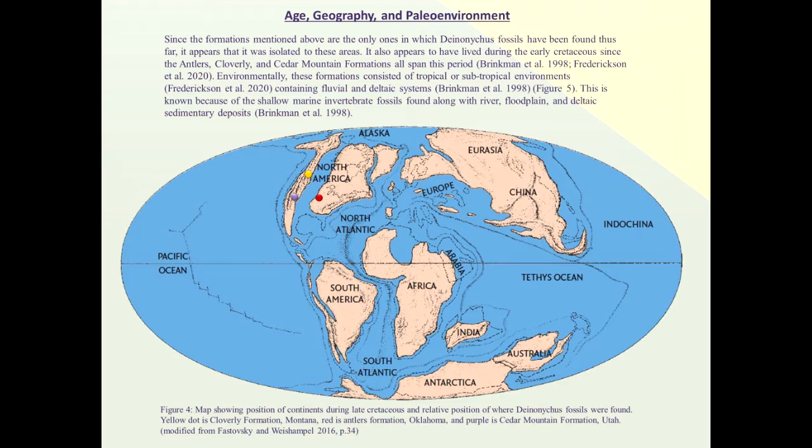They also are generally thought of as tropical or subtropical environments that contain fluvial and deltaic systems. Fluvial being rivers and deltaic being, well, deltas, where the river reaches the ocean. We know this because when we look at those formations, we find a lot of shallow marine invertebrate fossils, along with sedimentary structures indicative of rivers, floodplains, and deltas.